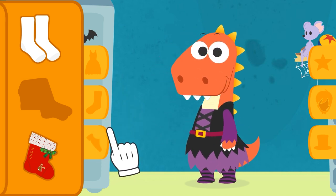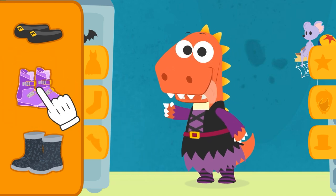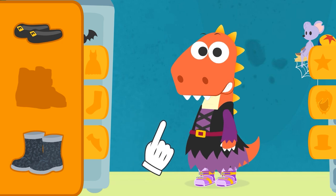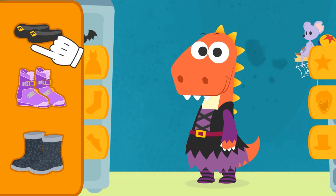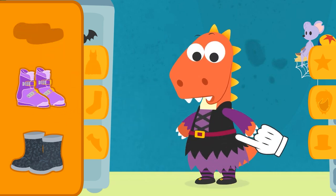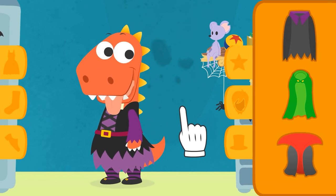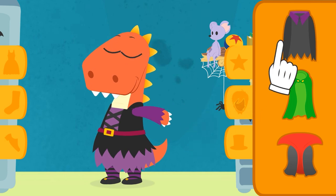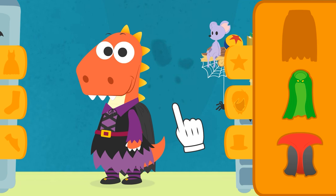Let's see what else we've got. Your shoes. How do these boots fit in? I see you don't love them. I think these shoes will be better. Look, here are the cloaks. Very good, Eddie. You got the hang of it. We are almost done.